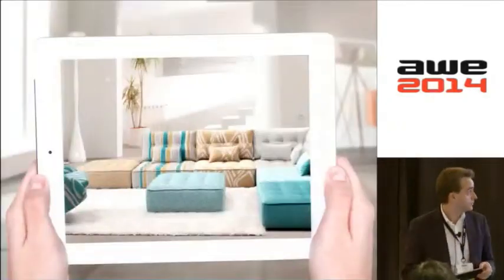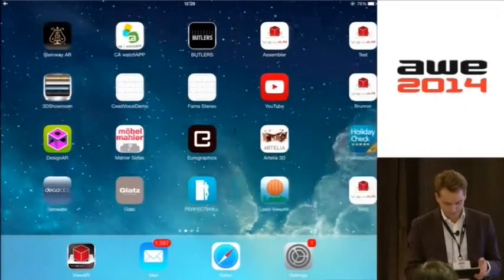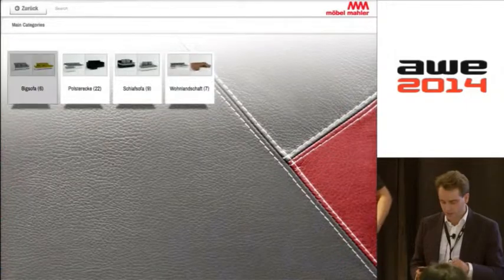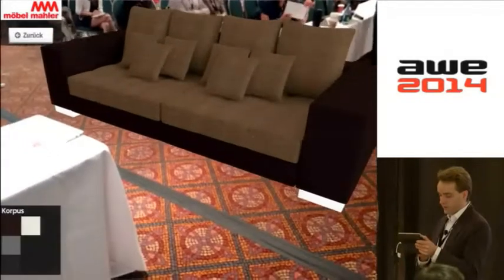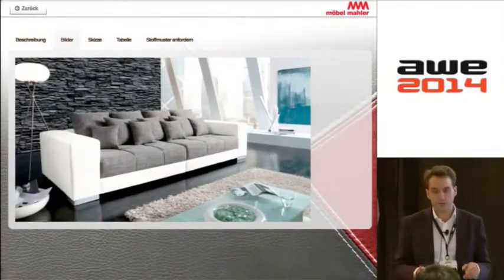Now as I'm having the screen share up again, I'm going to start the application from before or show you some metadata. This is actually a German customer of ours, a sofa reseller. And what makes this case pretty interesting is the metadata import that we performed for them. So not only do they want to place furniture, not only do they want to try out different colors, they also have a lot of metadata to display. And that's all imported through an automated API.